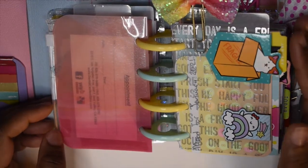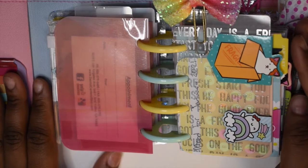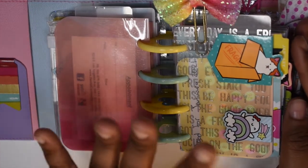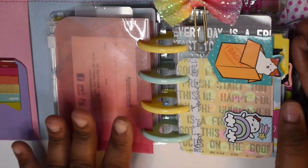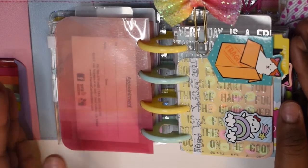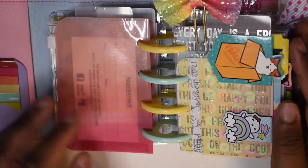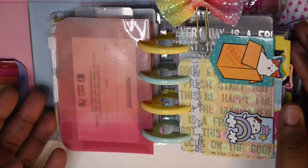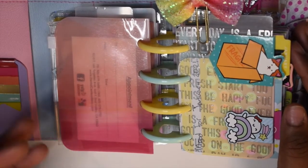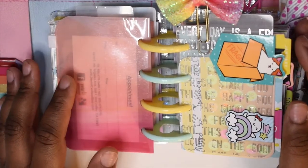Today I wanted to do a flip through of January. I started using the micro planner again on, I think, the 6th of January, so it's going to start from the 6th all the way to the 31st, which is tomorrow, and then January will be over. I just felt like doing a flip through, maybe to provide some inspiration, and to show my cute little layouts in my little planner.